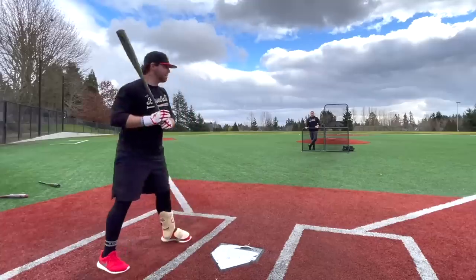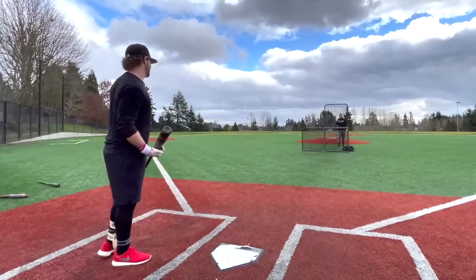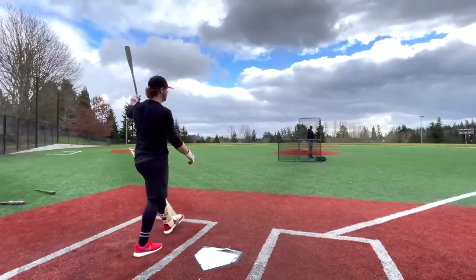104. Oh, yeah. I'm getting barrel on everything. Yeah. I might not be hitting jacks every swing, but I'm getting barrel on just about everything. Yeah, that's hammered, dude.